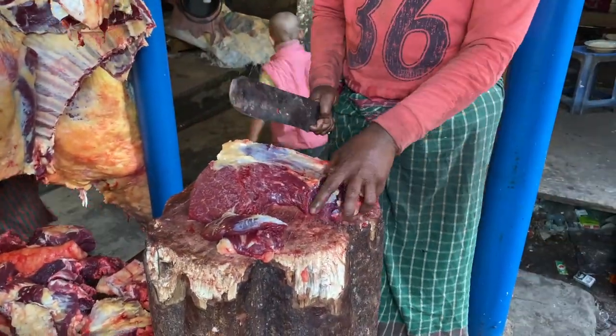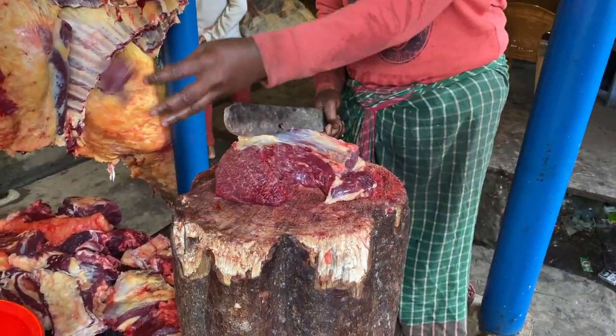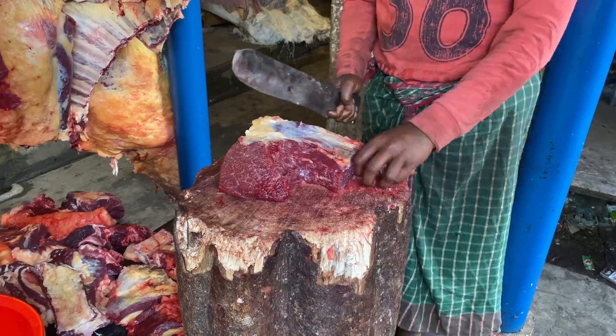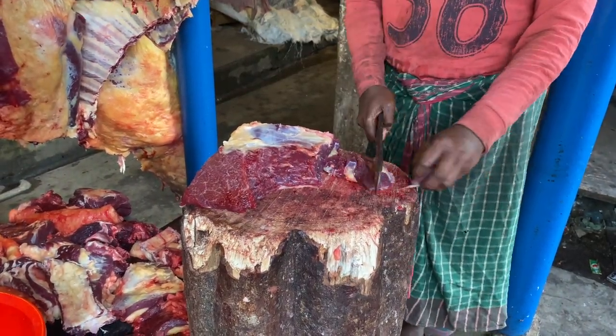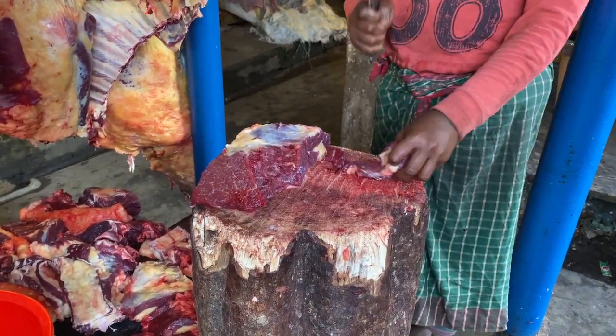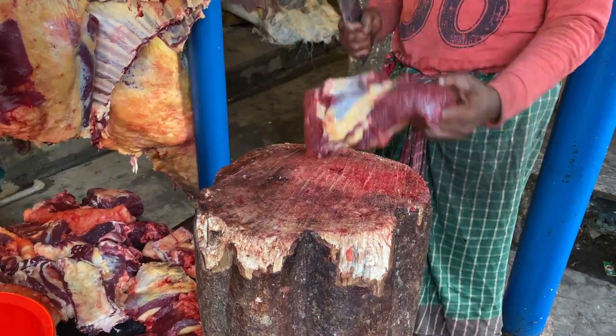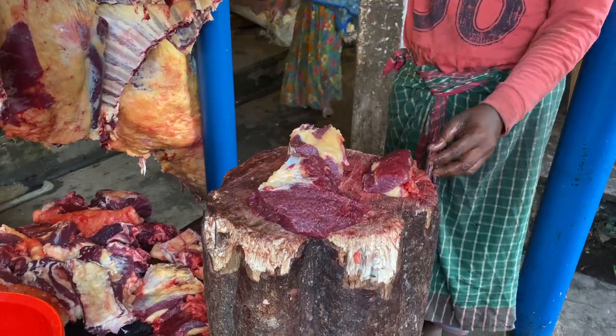Right, hope you've enjoyed this little video. Just a simple video to show what they do in Bangladesh at the local butchers. So from the sacrifice of the cow and then taking off the skin to cutting it to the cuts, etc. So nice, simple, step-by-step that I showed you.